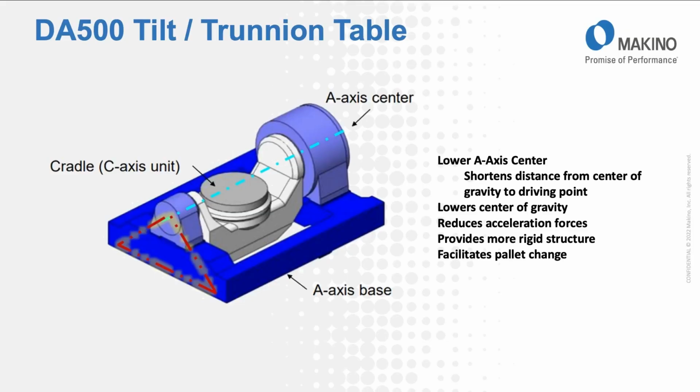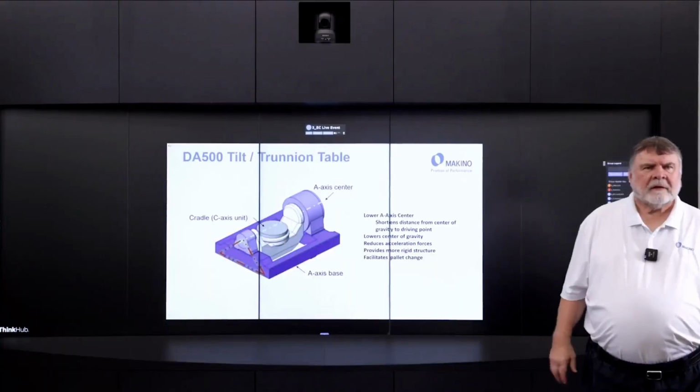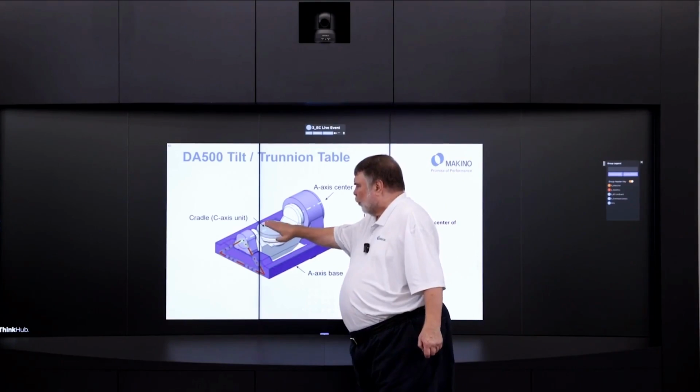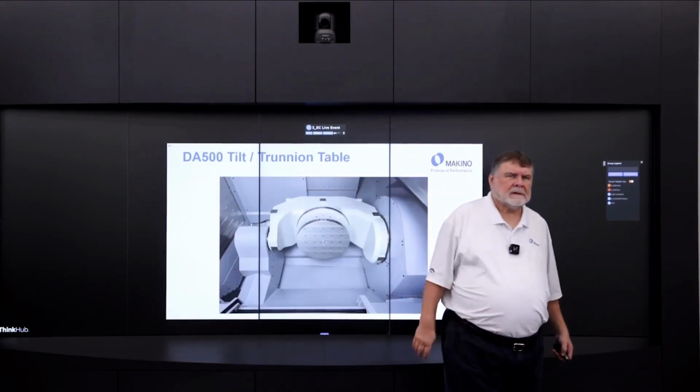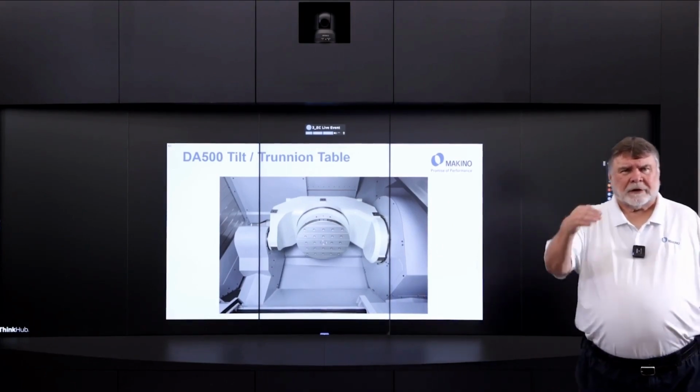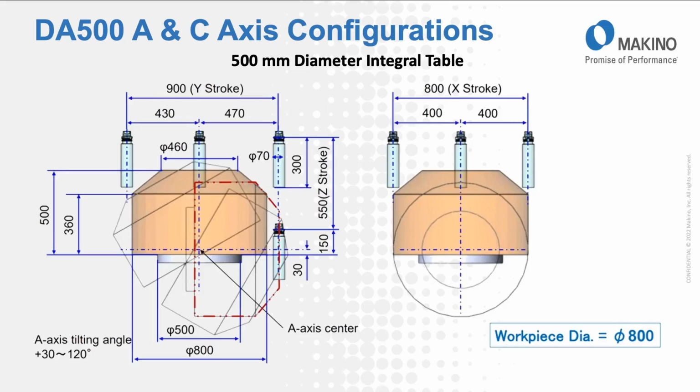Some other things we've done, the A-axis for the tilt. We've lowered that center of gravity or center of that axis. That gives us to the driving point. That gives us more stiffness, more rigidity, and gives us very, very good performance, movement characteristics. It also allows us to go in and out over top of the down support for pallet changing. And there's what that looks like with the table tilted almost all the way over. Remember, it goes 30 one way and 120 the other.